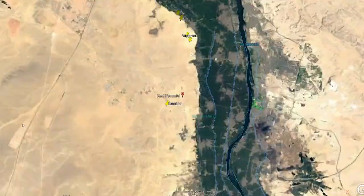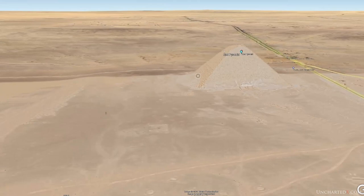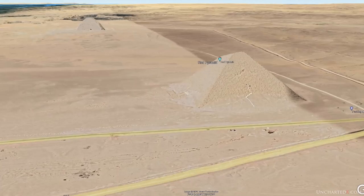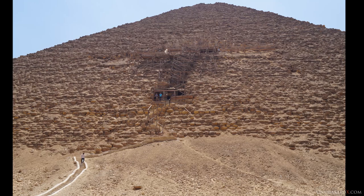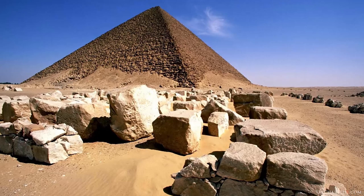The Red Pyramid stands around 105 meters or 344 feet tall, with a base measurement of 220 meters or 721 feet, and consists of around 1.7 million cubic meters or 2.2 million cubic yards of stone. The term Red Pyramid is a modern name, which comes from the reddish hue of the limestone that makes up its core, but originally it was cased in the same fine white Tura limestone as is the Bent Pyramid, and as were the two large pyramids at Giza.